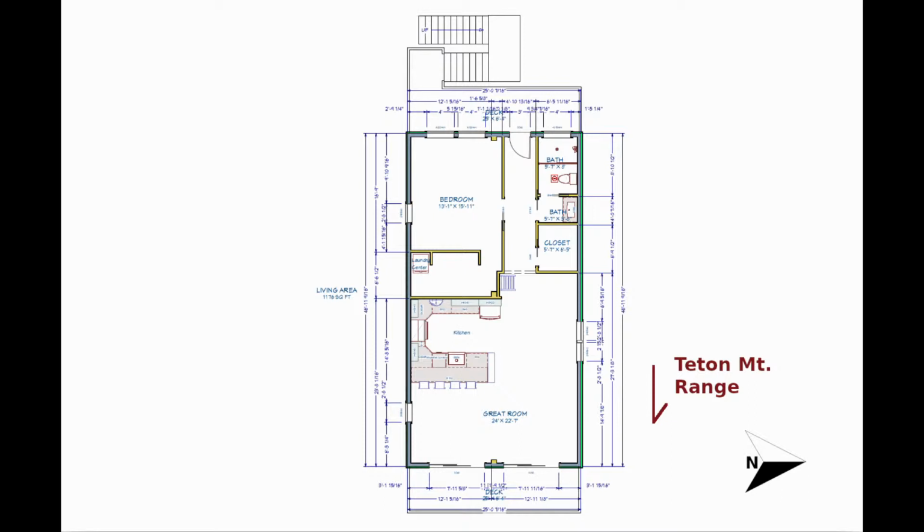Now for me, the front of the building is the great room, even though technically the front of the building is the right side. North is where the main road is. As far as the county is concerned, that's the front of the building, the part of the building that faces the road. Let's go ahead and start looking at this design.